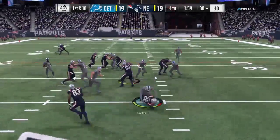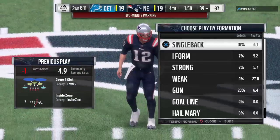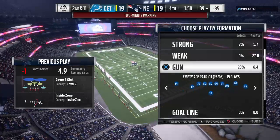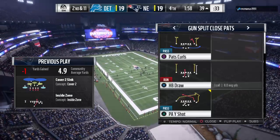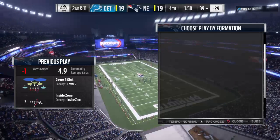Now a handoff for Gurley. And maybe a measure of revenge there. He's had his way in this one, but this time they get him behind the line. Time for a break. We'll come back and see how it all shakes out after this.